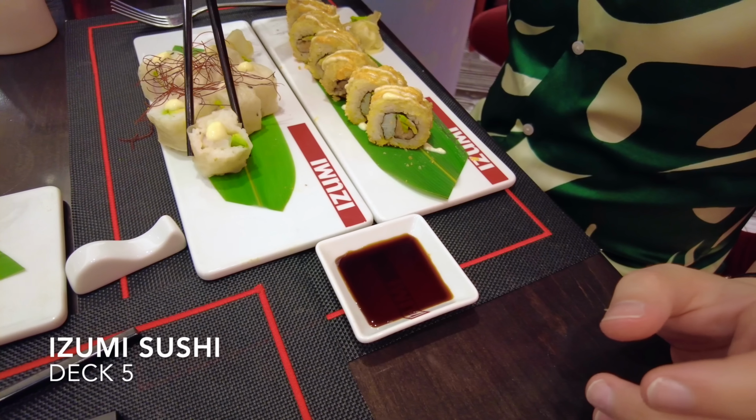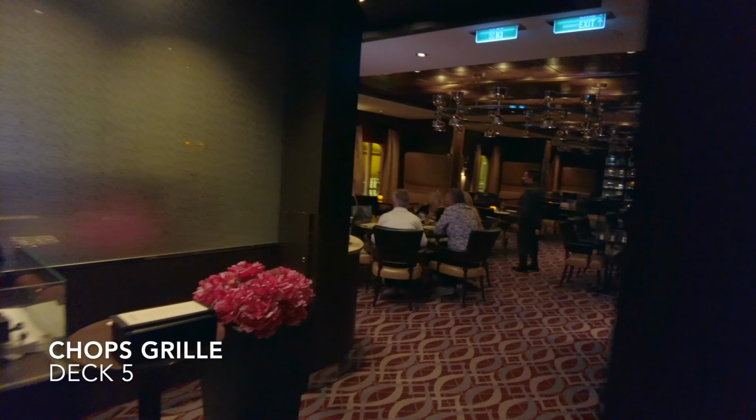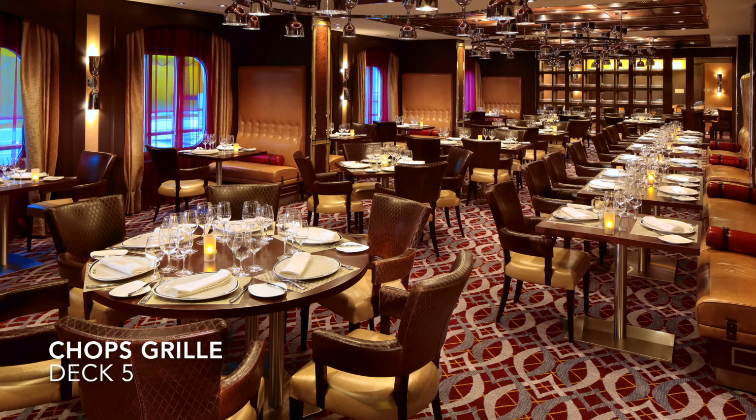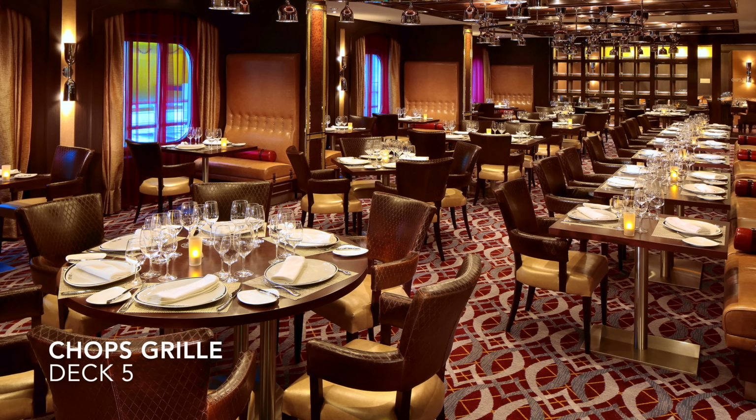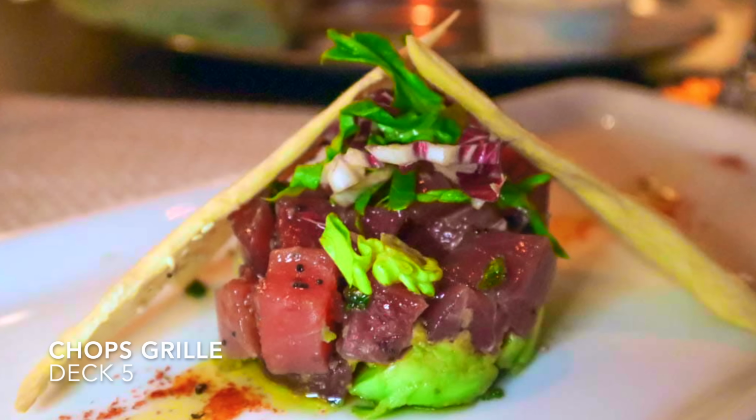Overall, I would personally recommend Izumi Sushi and suggest going for the set menu as it does offer better value for money. Another speciality restaurant is Chop's Grill, located at the forward end of Deck 5. With classy decor, subtle lighting, impeccable service and fine food, you'll always have a night to remember at this venue.